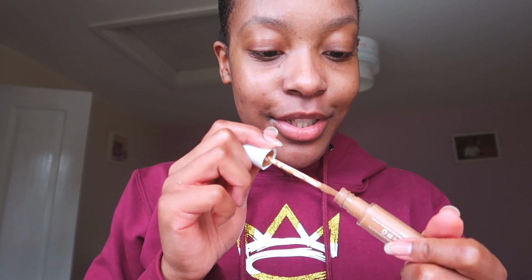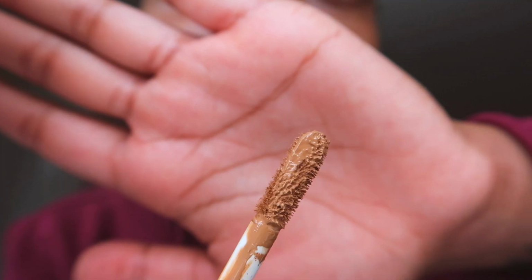It's not like wiping it off as you go. Anyway, I'm just gonna try my best to get what's left out of this. But this concealer is so good, you guys. I just need to order another one, even though it's like 20 pounds. Anyway, we got something. This should do.